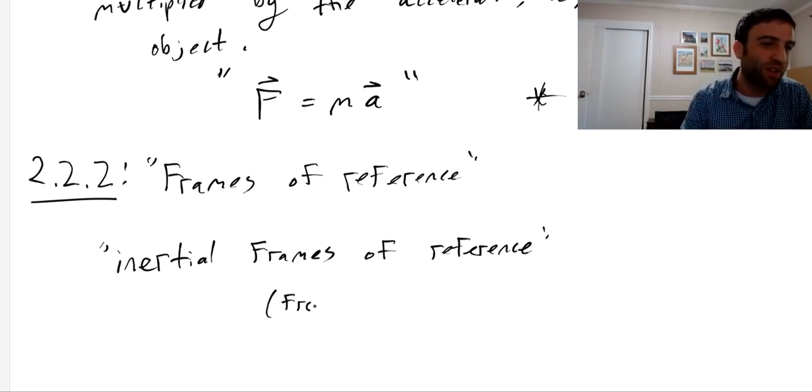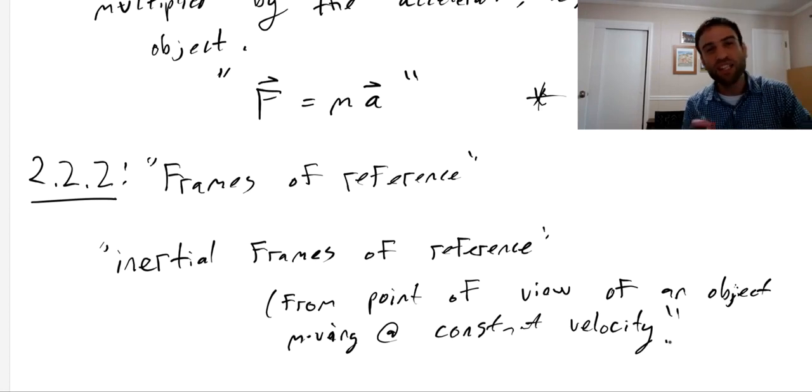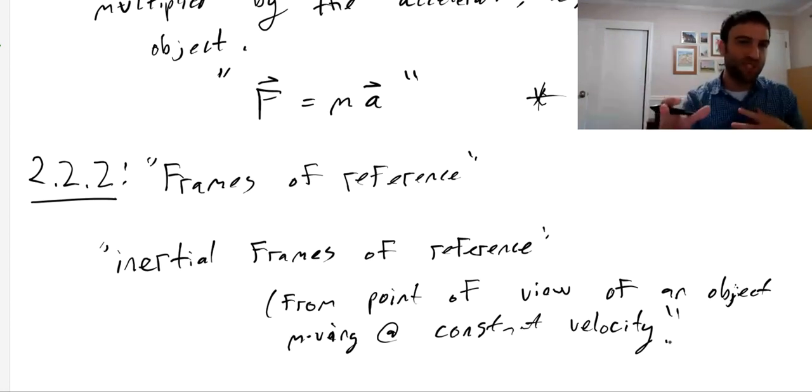So from the point of view of an object moving at constant velocity, no accelerations, right? And it's a remarkable fact that the laws of physics work perfectly well in any inertial frame of reference, okay? So if you watch some event happen from your inertial frame of reference, you'll see all kinds of stuff. Objects moving around, you see forces being exerted, you see other objects accelerating, all according to the laws of motion. For instance, the first and second laws of motion that we've just seen. Somebody else, watching from their inertial frame of reference, will also see objects moving, forces being exerted, things accelerating in perfect accordance with the same laws of physics, okay?